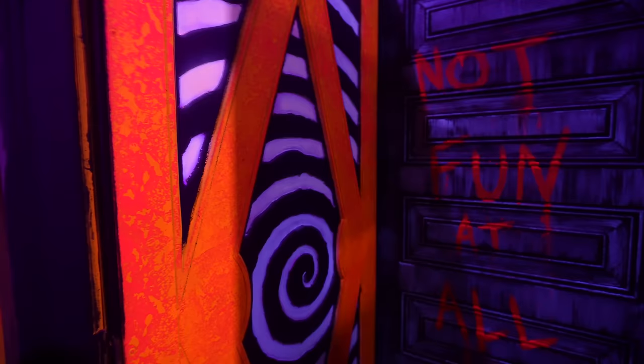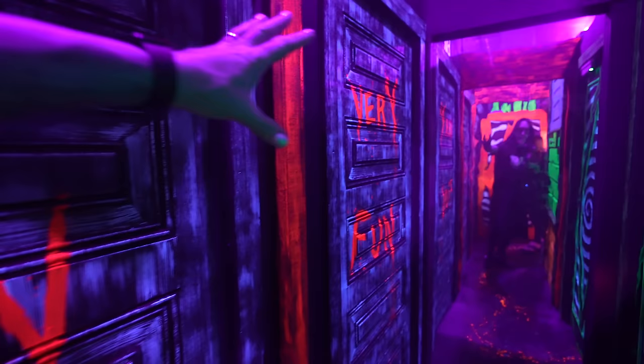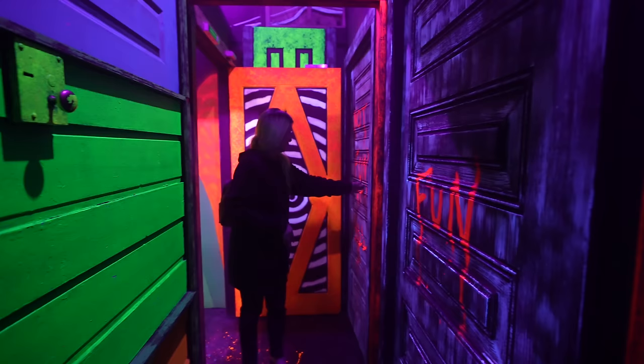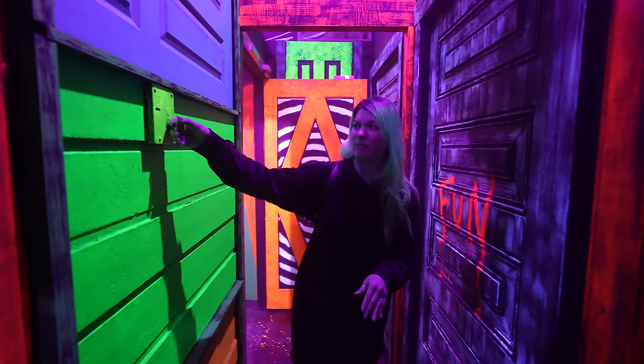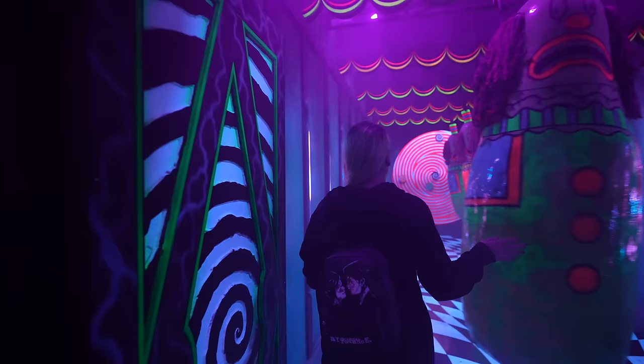Oh. Not fun at all. Not fun at all. Okay, so there's the doors. And then fun, very fun, and there is a mirror here. Oh, there's not. Very fun. Oh, do we choose? I don't know which one we're supposed to do. What on earth is this? Oh God.